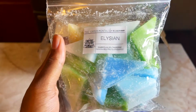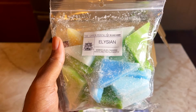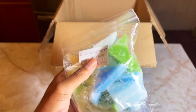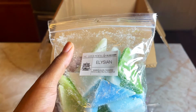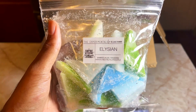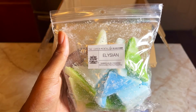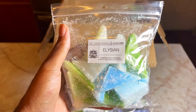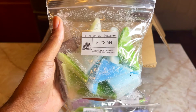Here we have Elysian, which is bamboo, aloe, tangerine, papaya, red fruits, and pineapple. It's beautiful. Oh wow. I've had this before too. It's such an interesting fruity scent. It's tropical and it's fresh.